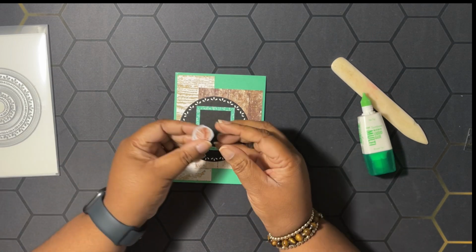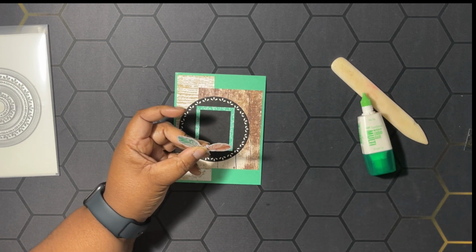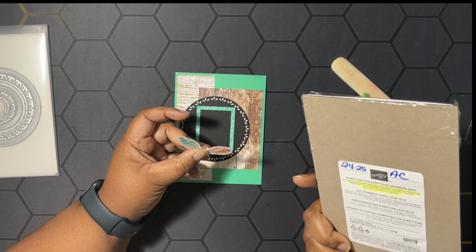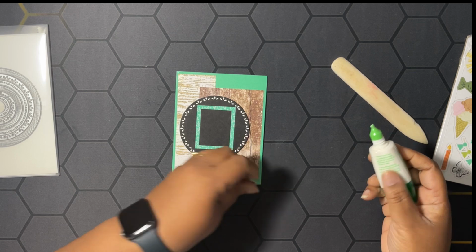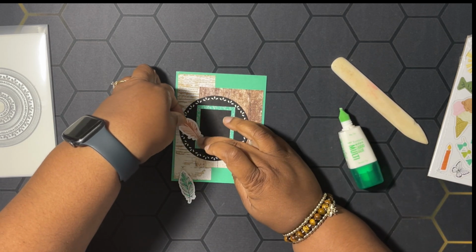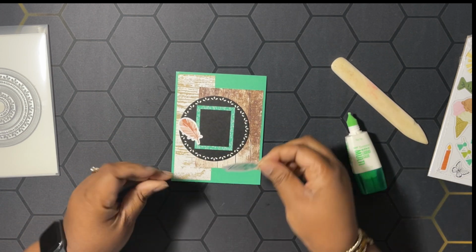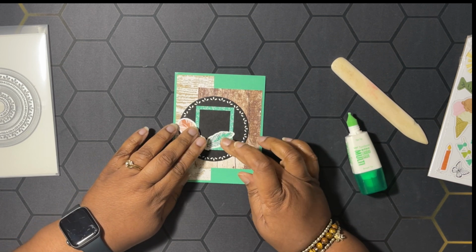Then I got 2 leaves, not leaves, these are feathers. These came from the same pack, the Something for Everything. So we are going to put this down. I think I'm gonna put one right here like this. And this one we're gonna put going about right there like that.